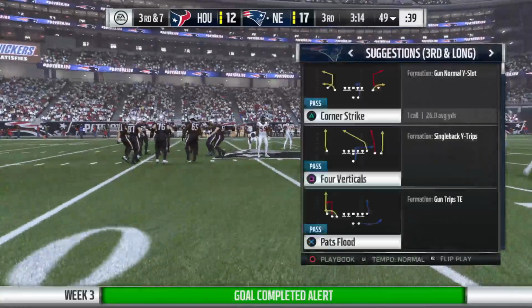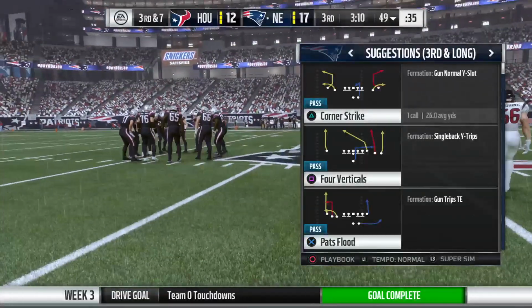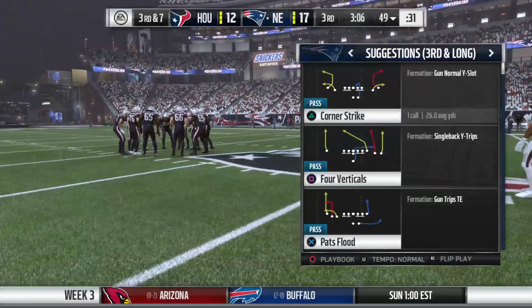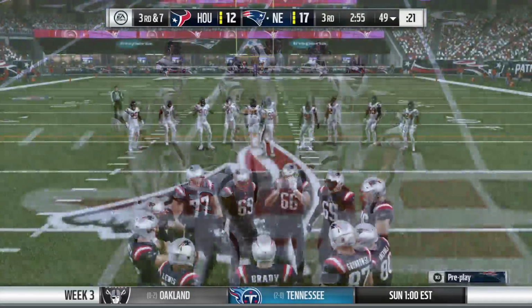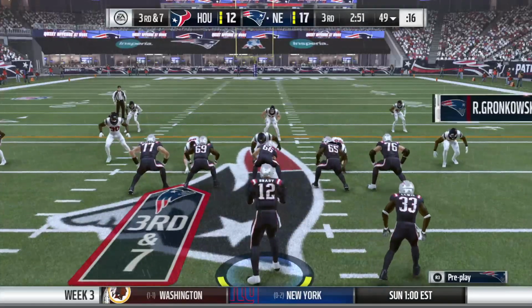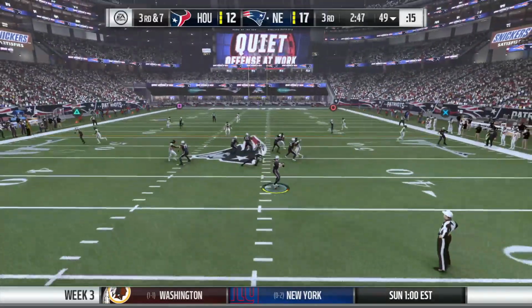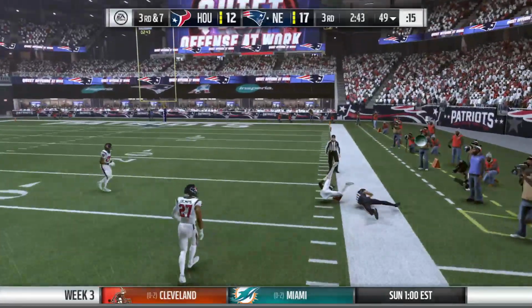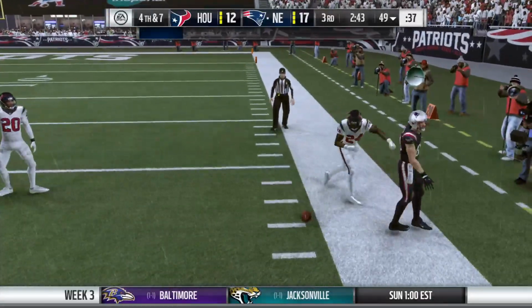A big play coming up for this defensive unit. They're down, but just by a bit on the scoreboard. Can they get this third down stop in the third quarter? And on third down, a nickel formation here defensively. Now Brady. And incomplete here on third down. Danny Amendola.